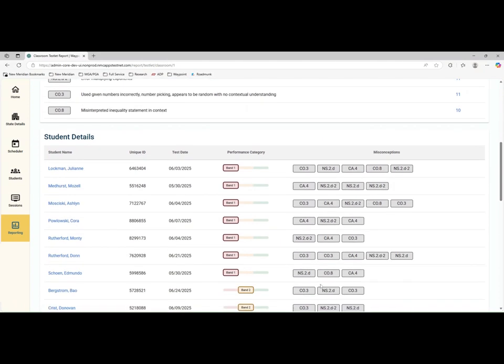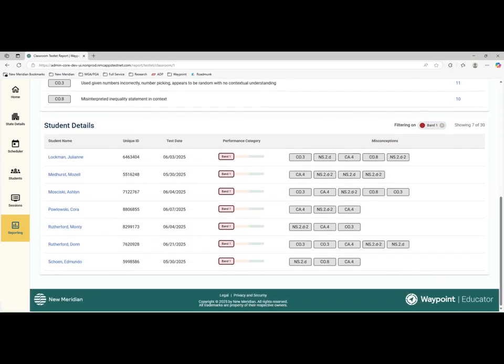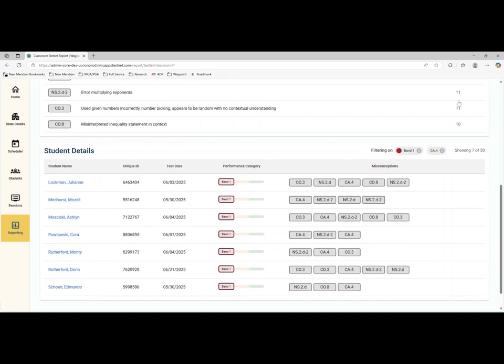Our teachers use this data to personalize instruction, target small group interventions, and reteach effectively. The class-level report also allows teachers to sort students by performance band and misconception to help identify which concepts may need more attention. It's the kind of data teachers want: immediate, focused, and actionable. It empowers them to meet students where they are and make every instructional minute count.